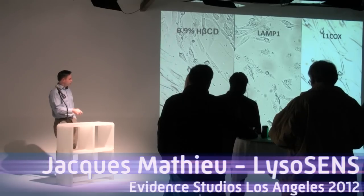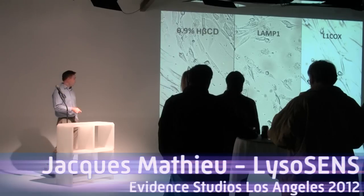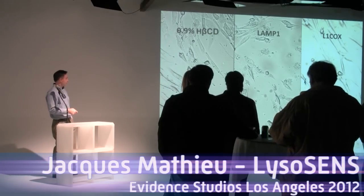And this is just another slide showing an even higher, double concentration of 7-KC and all these different treatments. Normally you wouldn't see any live cells. In each of these treatments, we do see some live cells.